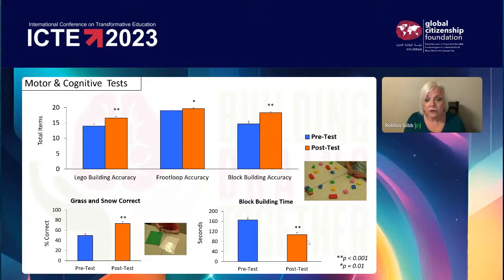We also did this little test called grass and snow, where the children are given a piece of green paper and a piece of white paper, and the experimenter will either say grass or snow. So if they say snow, the child is supposed to touch the green paper, and if they say grass, the child is supposed to touch the white paper. As you can imagine, that takes some thinking and making sure that you inhibit your natural tendency to touch the green paper when you hear the word grass, and touch the white paper when you hear the word snow. So you can see that we have a significant improvement in that test as well. And block building time went down. They became far faster at building these little models after playing the games for this program period of at least 6 weeks. Next slide, please.